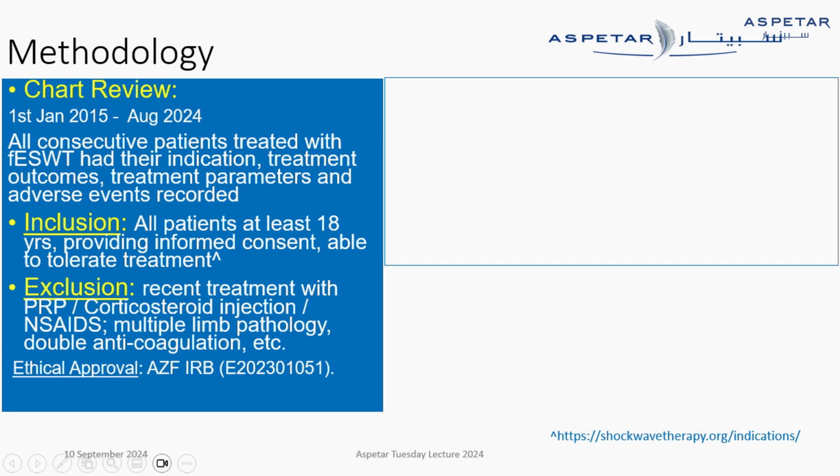and adverse events recorded. We included all patients who were 18 and above, providing informed consent, and those who were able to tolerate the treatment. We excluded those who had recent treatment with PRP, corticosteroid injection, those who were taking NSAIDs, multiple limb pathology, those who had double anticoagulation.